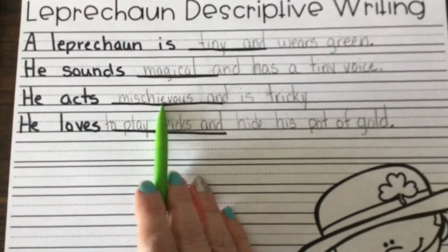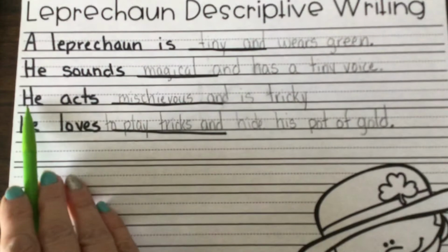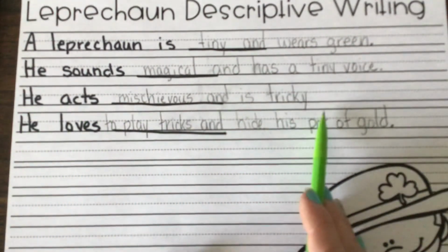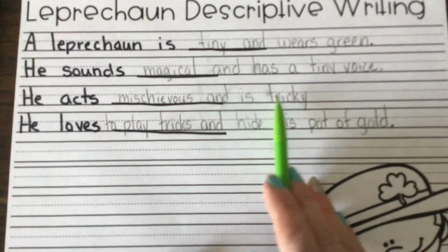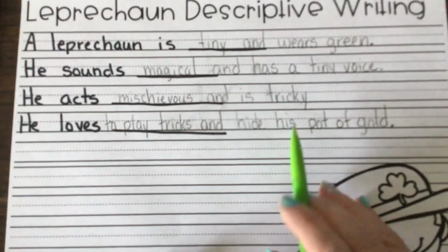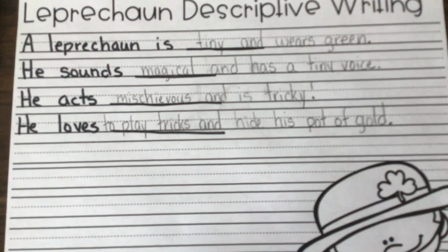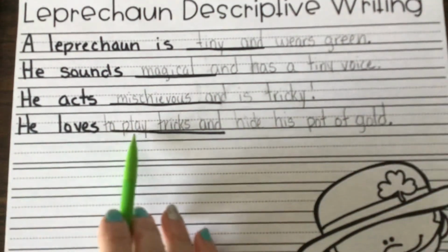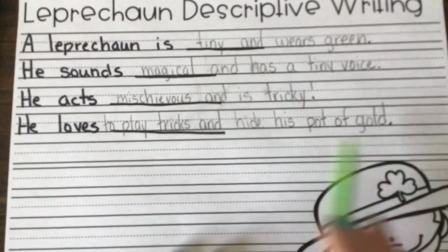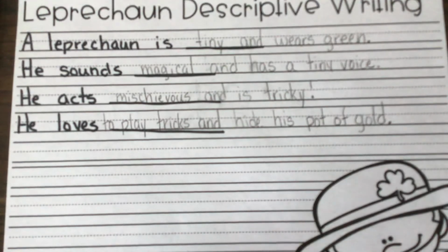He acts mischievous and is tricky. Well, sounds good. Starts with the capital, written neatly, a space between, and it has punctuation. All right. He acts mischievous and is tricky. I think that might be a very excited telling sentence. He loves to play tricks and hide his pot of gold. Starts with a capital, written neatly, space between, punctuation, and it sounds good. All right, we've got a nice edited sloppy copy.